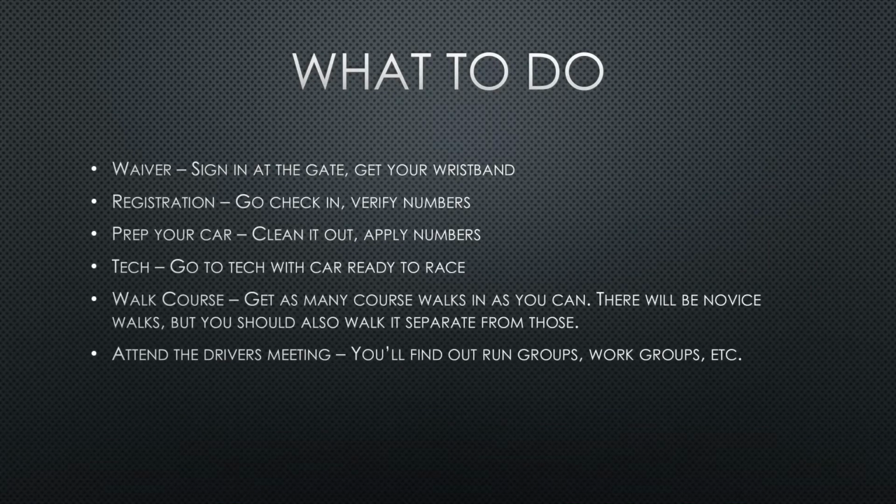Next up, you're free to go do some course walks. Do as many as you can, as many as you feel you need. Some people can get it done with one, some people need 20, and you have to find the number that works for you. At our events, we'll have 2 novice walks in the morning, if you do want to get a walk in with an instructor giving you driving tips.